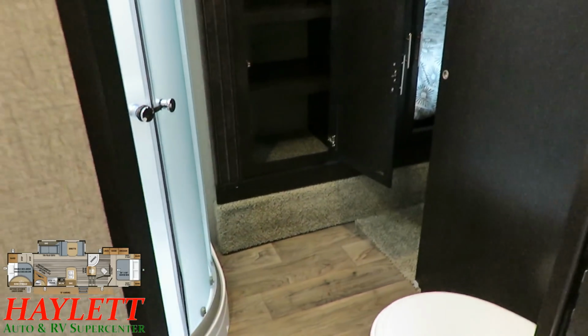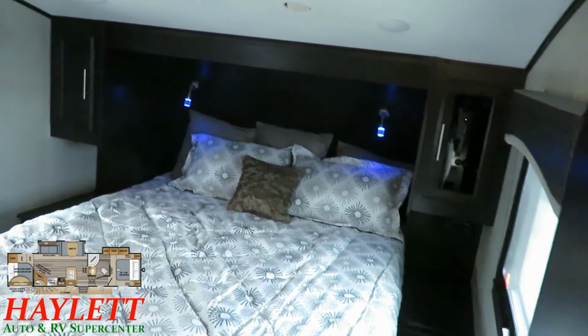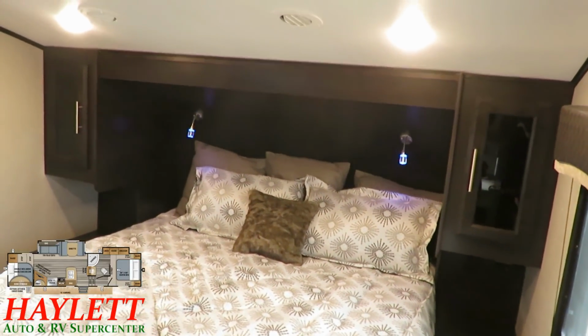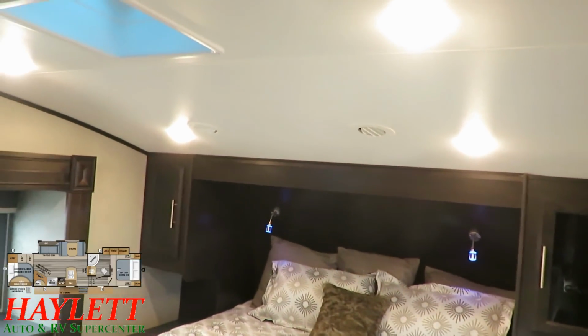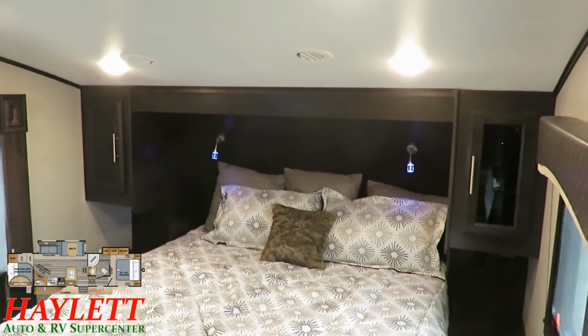You don't have to do the naked streak out of the bathroom to try to get a towel and scar your kids for life. Now back here in the bedroom, you do have white lighting above that bed as well, but you've got serious cabin lighting with a handy little light switch right in here. Isn't that nice?